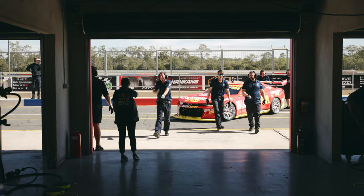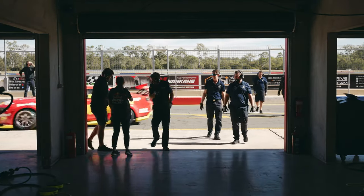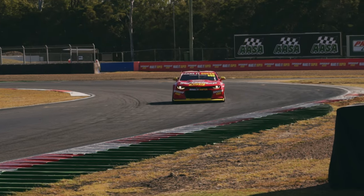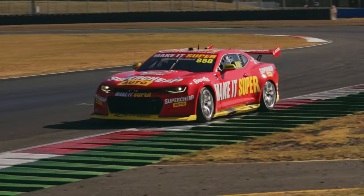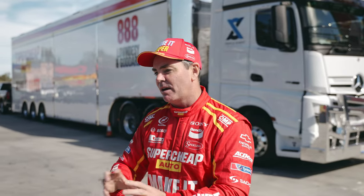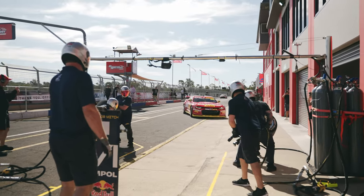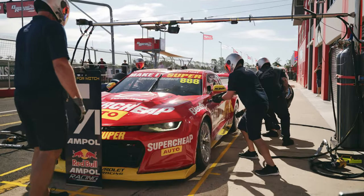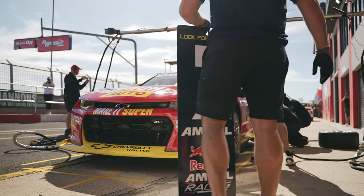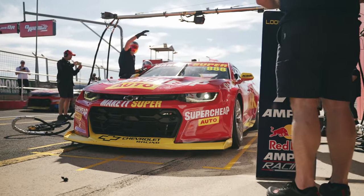So giving Zane a lot of time in the car, which is really good, gets him familiar with not only the car, but the philosophy of what Triple Eight is and how we run the team. I'm used to that side of it, so it's just getting Zane up to speed. There's a number of things like pit stops, driving in and out of the pit bay, getting into pit lane, doing starts. He'll be doing all that over the course of today just to get his head around what he's going to be encountering when he gets to Darwin.